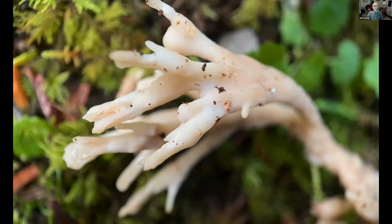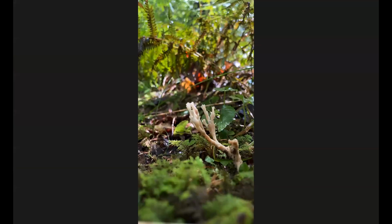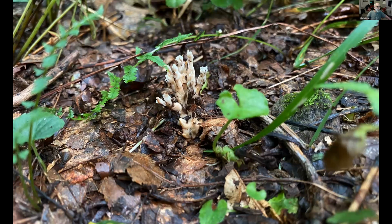Just a minute here. Where am I? So a longer, thinner version and a shorter, stockier version. Looks like two pretty different specimens. They were growing right next to each other. And when I look at images of this, it's typical that it appears in these forms. Okay.